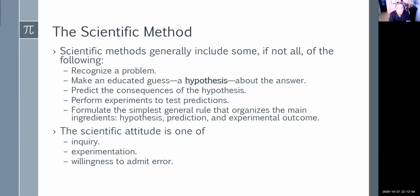Well, we performed unfortunate experiments on this, right? Because people didn't listen to the science and they got sick. So we had to go back and say, that educated guess was wrong. We had to form a new guess. Maybe this is airborne. And now we're finding out it is, right? So we form these general simplest rules and we come up with a hypothesis, prediction, and experimental outcome, and then we test it. And we test it incessantly, right?